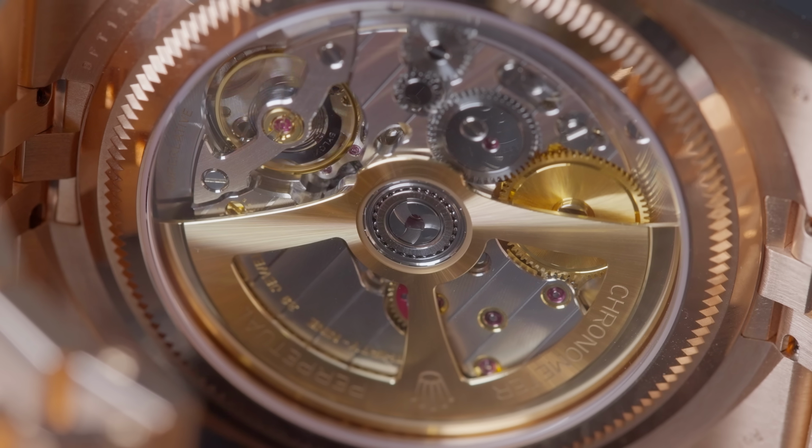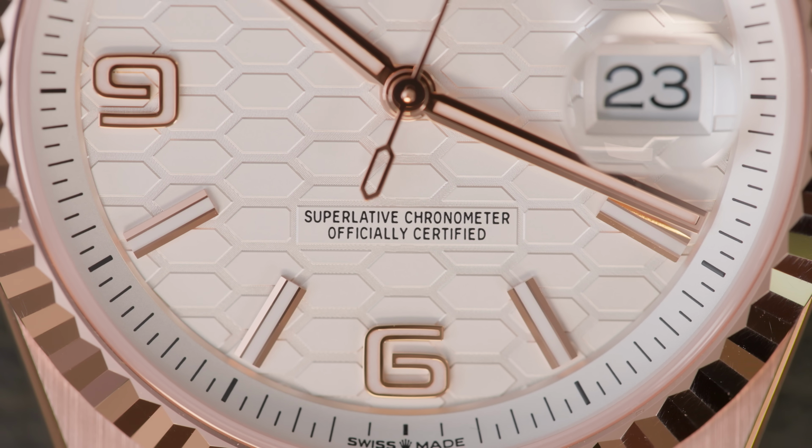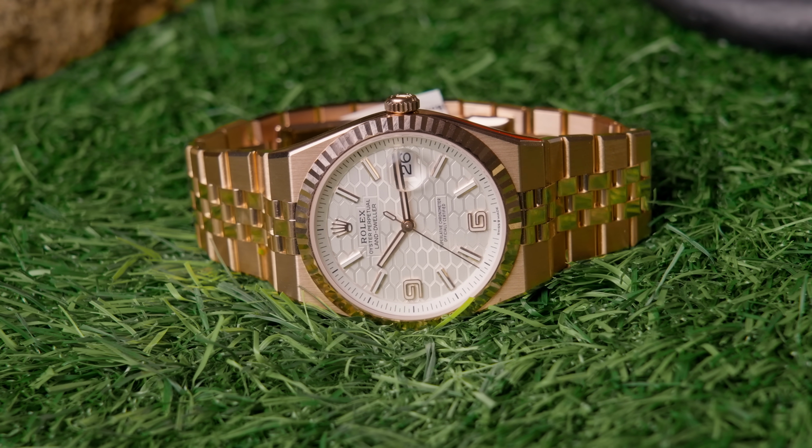When we think of innovation, when we think of high horology, when we think of things that are completely brand new to the watch world, we certainly don't think of Rolex. We usually think of independent watch brands. So the fact that they gave us a much more efficient movement first tells me they're going to continue using this movement going forward, but also shows me a step in a direction where Rolex is realizing that they've stepped into an arena where they have to step up their game. This is a big step forward from Rolex. Perhaps it's a preview of what's to come.